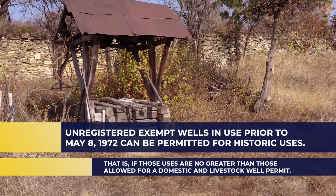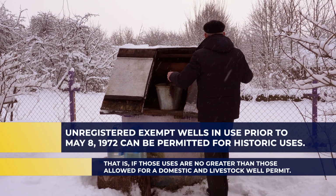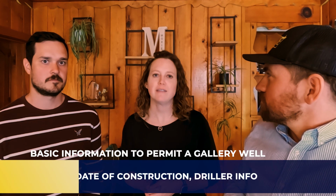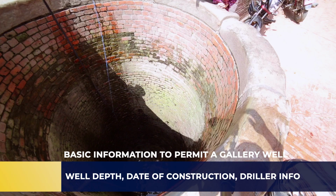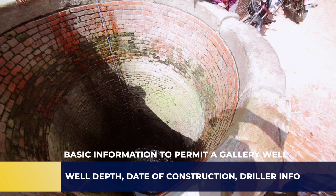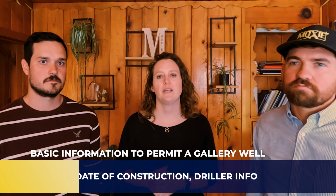There's certain paperwork to file with the state, just to let them know that this well exists and it's constructed and maintained properly so that we're not risking our groundwater and maybe introducing surficial contaminants to an open well like that. You need some really basic information to permit that well, like approximately how deep it is, the date of construction or approximately when it was constructed, maybe who drilled it. So pretty basic paperwork, and a well service company can help you fill that out.